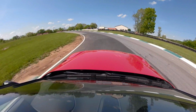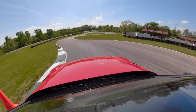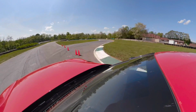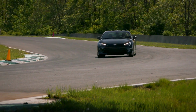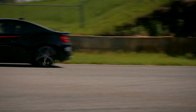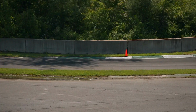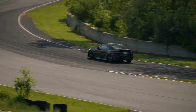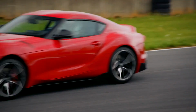And this really shows at the tight Shenandoah circuit of Summit Point Motorsports Park. Laying down the hammer upon corner exits was met with gobs of traction. I was able to drive the Supra and the 86 TRD Special Edition back to back. This Special Edition has Sachs dampers, meaty Pilot Sport 4S's, and a glorious exhaust. And I can safely say that in the turns, both cars felt evenly matched.